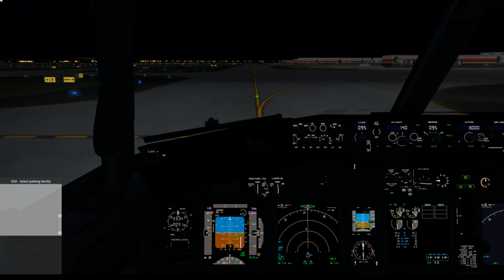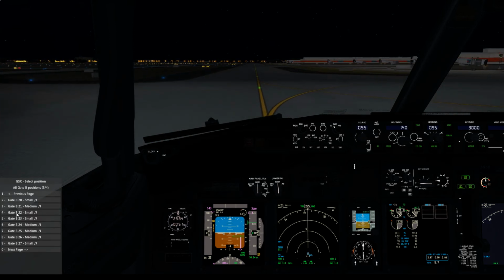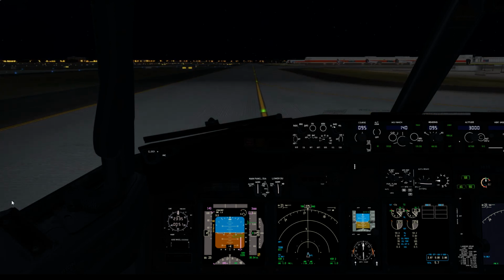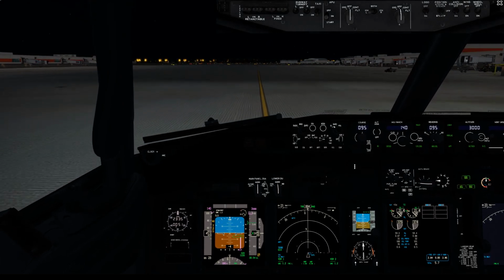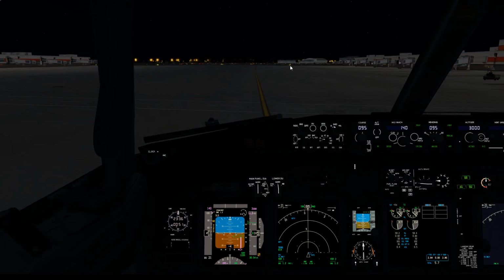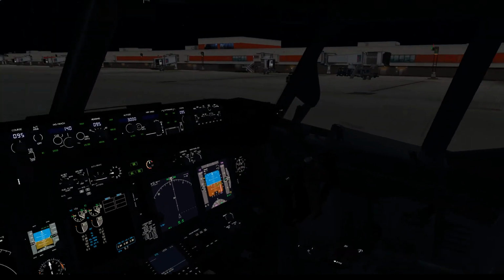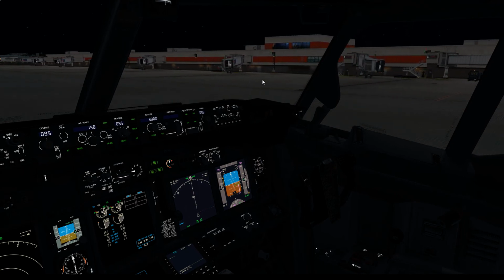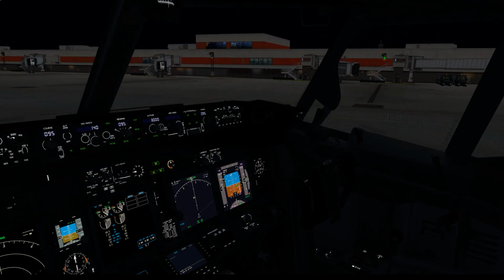Let's load up GSX so we can break more frames. Going to Bravo 22. Thank you, GSX. Alright. I'm not one for 2D panels, but this light panel, Shift 8, is literally one of the best things ever created. It's very nice to be able to just hit Shift 8. I can get to all the lights. I don't have to look up and then try to look back down. I can just get it, and it's perfect.